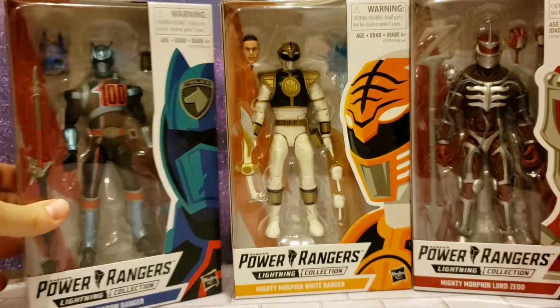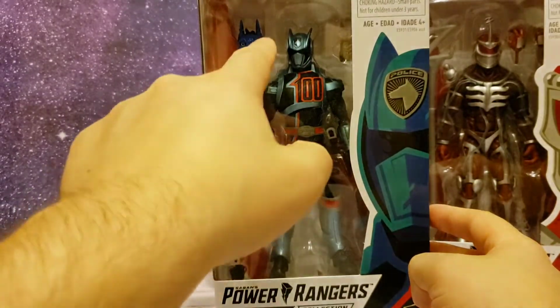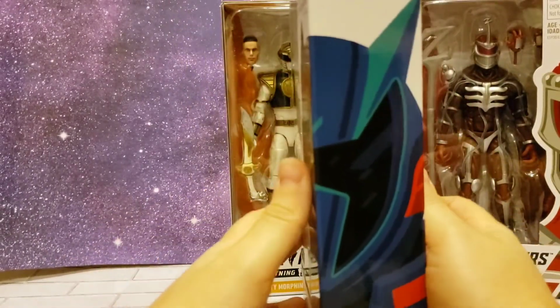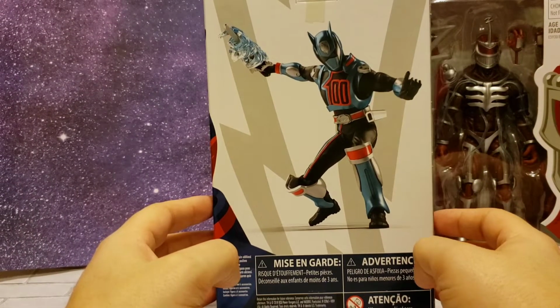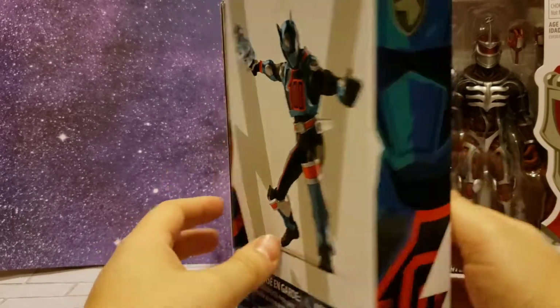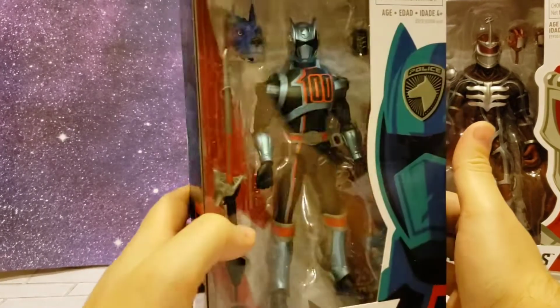Next up, we will look at the Shadow Ranger. You see him here in the package. And there is Doggy Face. And on the side is the artwork Power Rangers SPD. And on the back is the artwork slash pose of the figure with his energy effect with the helmet on. And we have the artwork for the Ranger himself again.